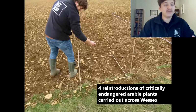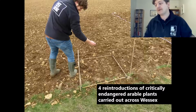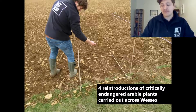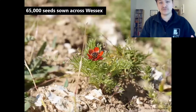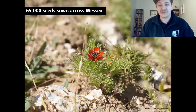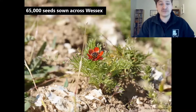Another big part of the work we've been doing has been reintroduction work. Obviously Hannah and Ali have been doing that as well. We have carried out 4 reintroductions of both pheasant's eye and red hemp nettle in the Wessex area, and had success from all of those reintroductions. So 65,000 seeds were hand broadcast in Wessex with the help of volunteers. And this picture of pheasant's eye is one that germinated after a reintroduction the following year.